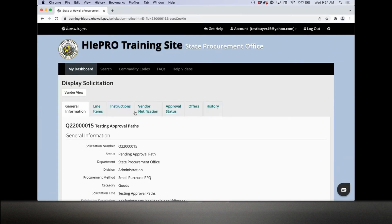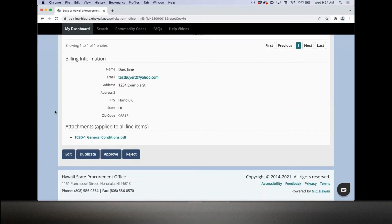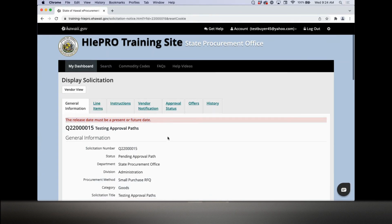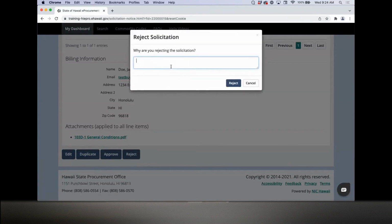Then you'll look through the whole solicitation and make sure everything looks good. Then you'll scroll down to the bottom and click approve. If you get this message that the release date must be a present or future date, then you have to reject it. And it will go back to the buyer so they can update the release date.